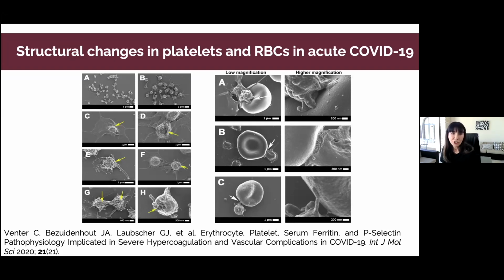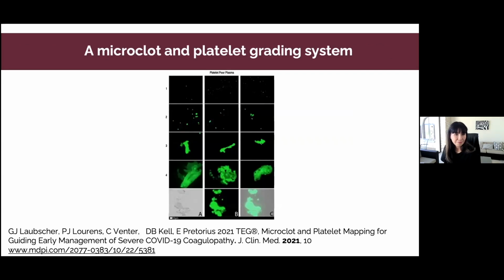Using this information, we also recently suggested that microclots and platelets can be graded using fluorescence, and we based our system on various stages of activation and severity of coagulation. This publication is currently online. Stage 1 is shown as minimal microclot formation in healthy and control plasma samples, which progresses to the presence of severe microclotting in stage 4. Here you can see platelet-poor plasma exposed to thioflavin T. The bottom row represents examples of stage 4 microclots using bright field microscopy in A, fluorescence microscopy in B, and an overlay of fluorescence and bright field microscopy in C.